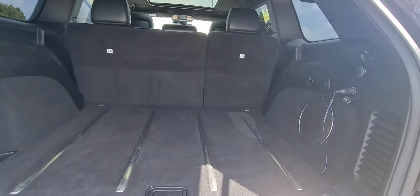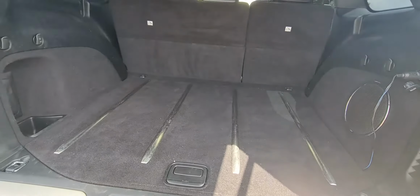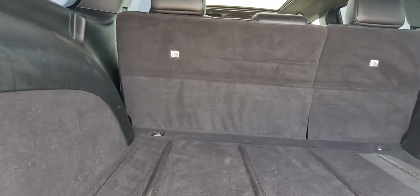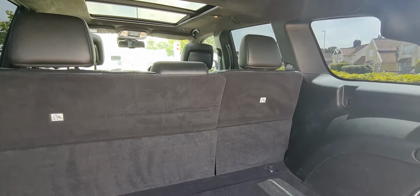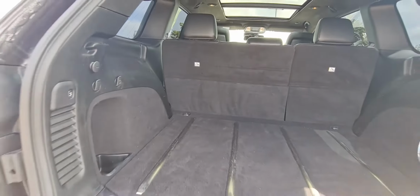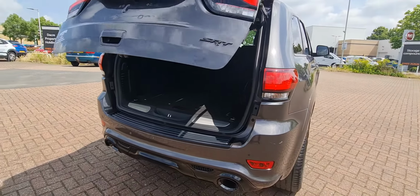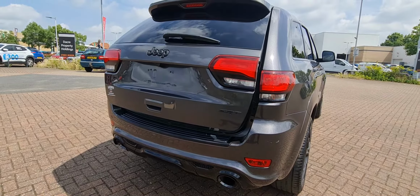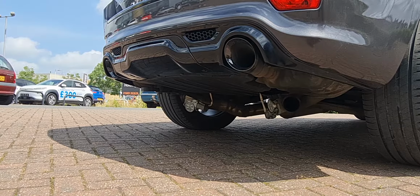And the luggage area. Electric closing tailgate. And now for its party piece.